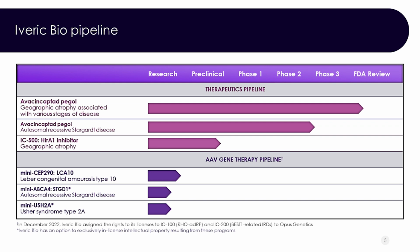Avacincaptad pegol, also known as ACP, has completed phase 3 testing for geographic atrophy and is currently in clinical studies for Stargardt's disease. IC500 is a small molecule protease inhibitor of HTRA1. This is a protease that's known to be involved in the development and the progression of geographic atrophy. Our gene therapy programs target 3 very difficult to treat diseases, including LCA10, autosomal recessive Stargardt's, and Usher's 2A.